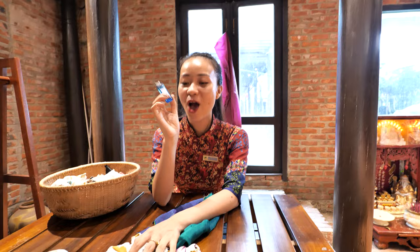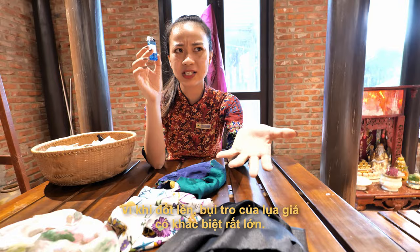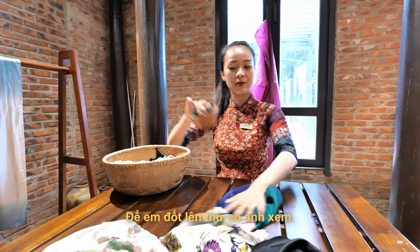Only by this way, because when you're burning, the real silk and the fake silk are very different in the ash and the smell. Okay, so now I will burn for you to see. Do not do this at the store. This one is real silk.